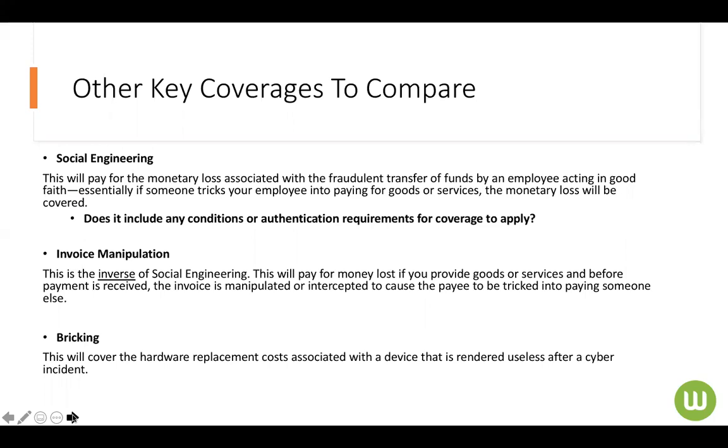We would ask that when you look at social engineering coverage and compare it against competitors, does this include a condition that authentication is required for coverage to apply? An example of that would be that you got a call to transfer $10,000 over to one of your client's accounts. Authentication means that you either called them back, you emailed them, you did something to try to authenticate that this was somebody who was acting in good faith and it was true and not a hacker.